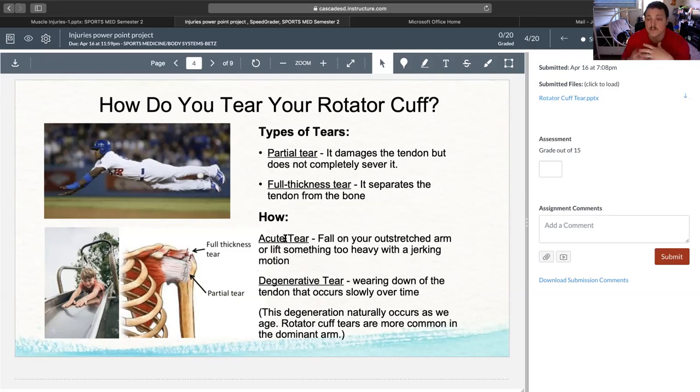Pitching in baseball happens a lot, and if we look at the difference between baseball pitchers and softball pitchers, softball pitchers can pitch every game of the season theoretically, and their shoulder will be fine. Baseball pitchers, if they did that, they would have issues with their shoulder after 3 games in a row, if not sooner. And that's why we have these pitch counts for baseball pitchers. And softball, we don't worry as much because it's this underarm motion where there's not as much stress on the rotator cuff.